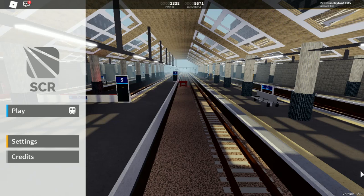I'm the Scottish Lord and today we're going to be covering the 1.5.0 update for SCR. This update introduces the new rebrands for Connect and Waterline. It also finalises the next gen upgrades and introduces the brand new role of guards. So without further ado, let's get into the details.